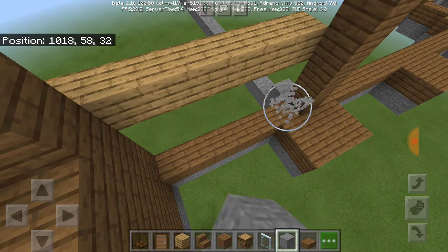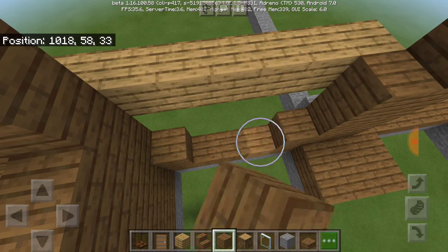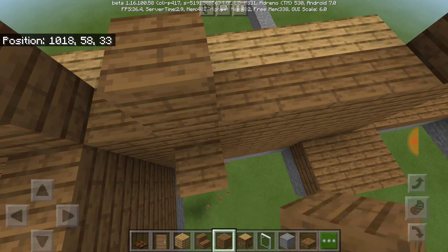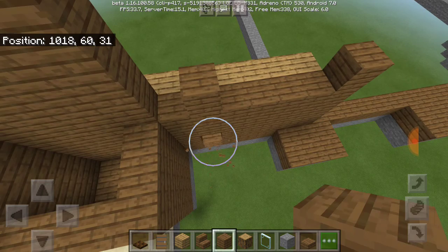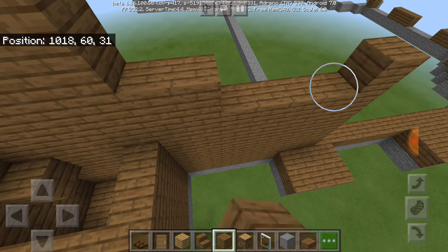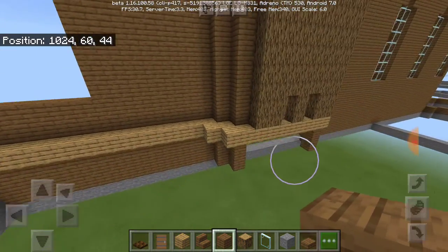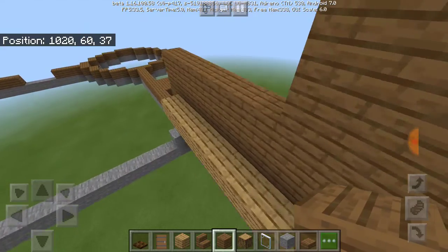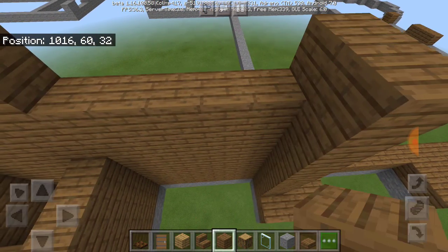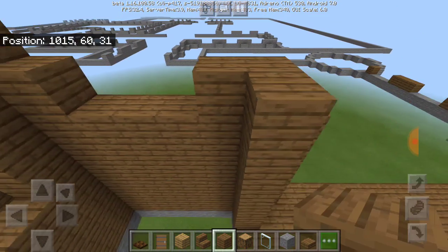So now what you want to do is take your spruce wood planks and bring them up to where they can touch the floor right here. But if you have that, you have to go up two more, at least I think. Yeah, two more. And then take your little plate right here. Do that.